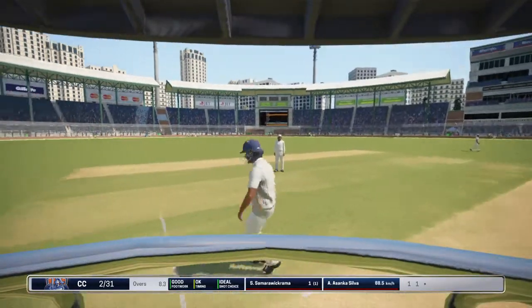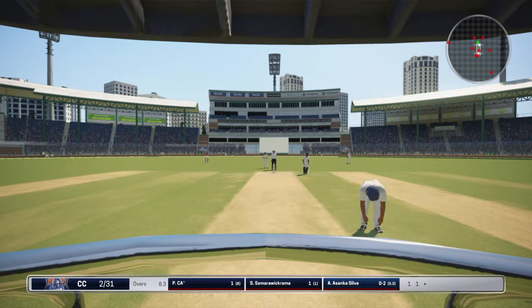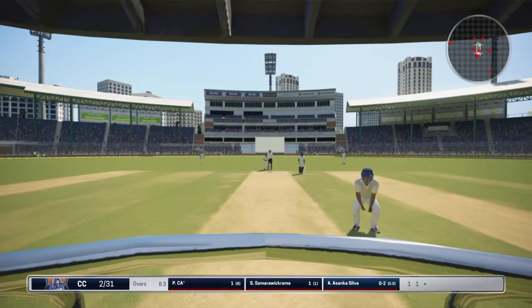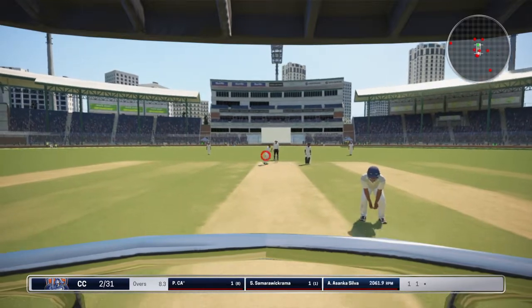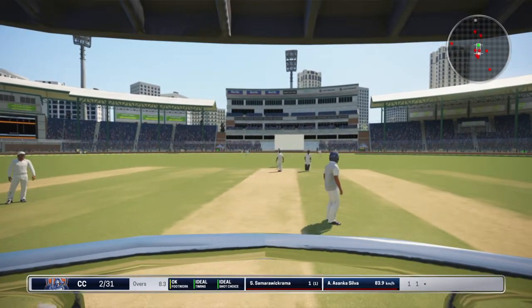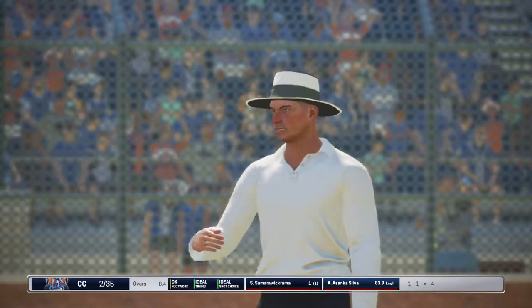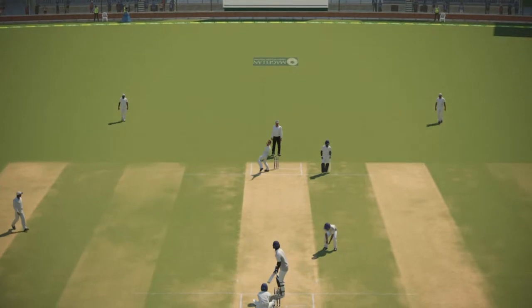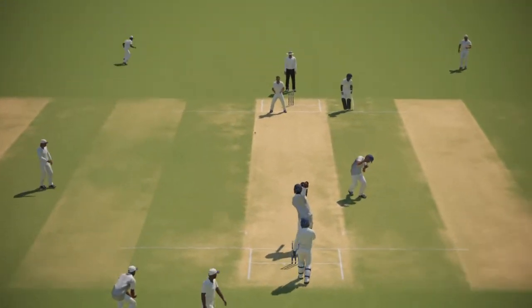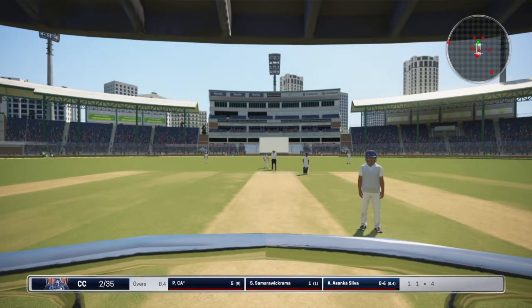Good defensive shot, no way through. Plays that defensively. Good ball. Four runs there. Good shot. Can't be giving away too many runs like that.